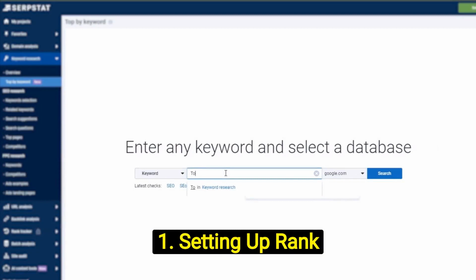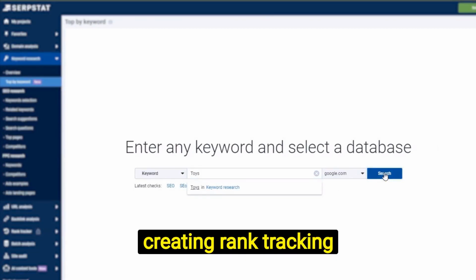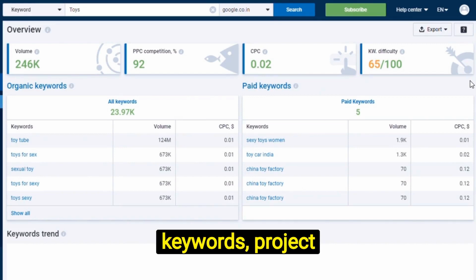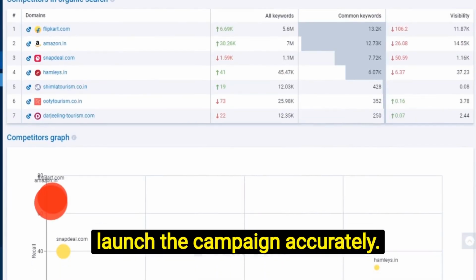1. Setting up rank tracking campaigns. In Serpstat, creating rank tracking campaigns is easy with an intuitive interface. Select a domain, target location, search engine, keywords, project name, and update frequency to launch the campaign accurately.